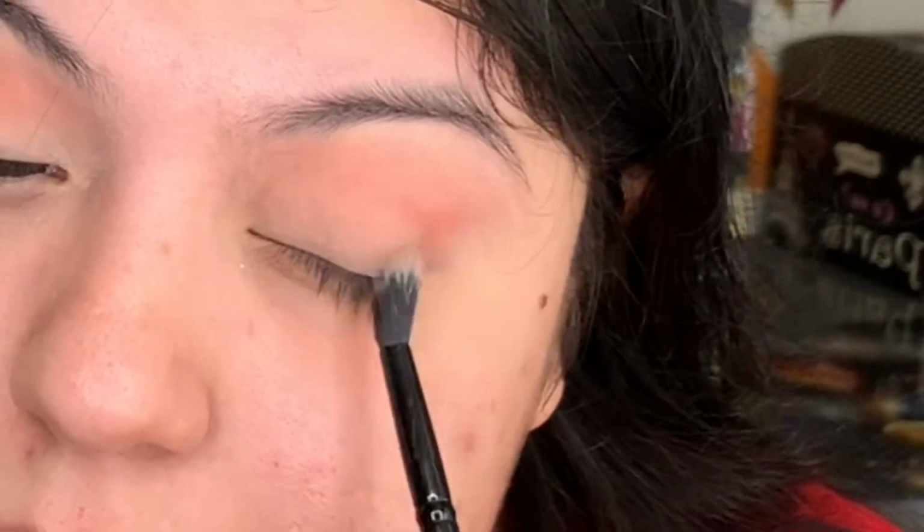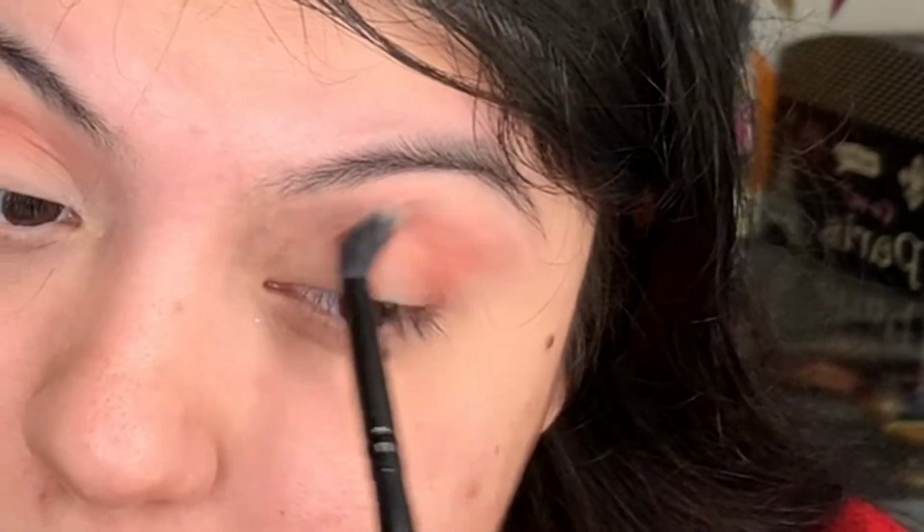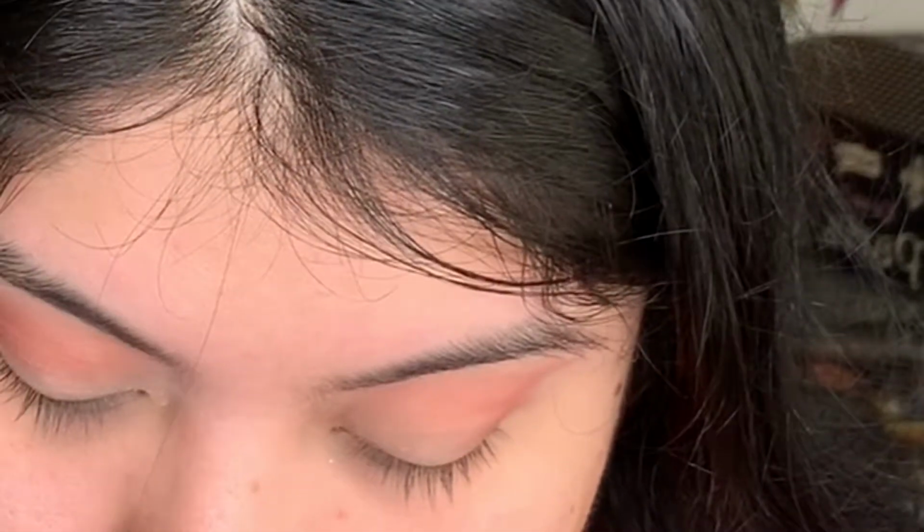I mean, I don't have the best brushes because they took all my eyes. But okay, so now it just looks like I have a bigger rash. I am contagious.